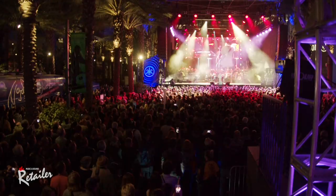She Rocks wasn't the only event to take place last night. There were tons of great parties out there, including the Yamaha All-Star Concert on the Grand. Let's take a look at this star-studded event.